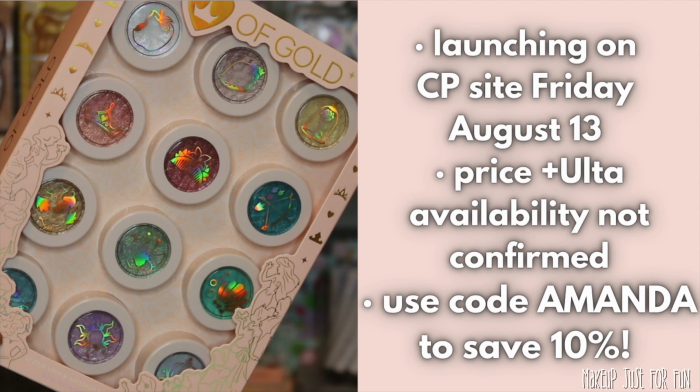The price and the availability at Ulta has not yet been confirmed. However, I do believe this will eventually be available at Ulta. Almost all of their collaborations have been going over to the Ulta site eventually. It's just not usually right away. Now, a lot of people say if there's a barcode on it, it's definitely going to Ulta. I haven't found that to be a completely foolproof way of figuring out if this will be at Ulta or not.